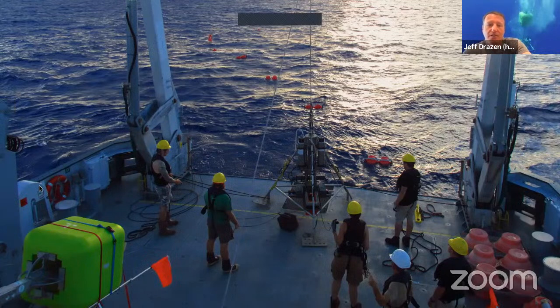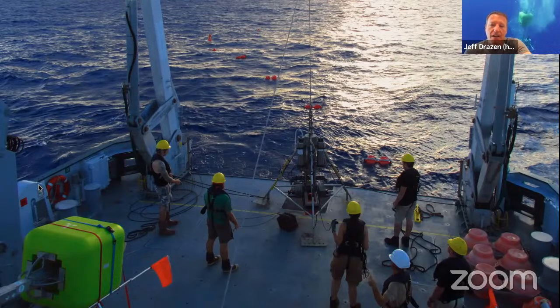They can be sampling different depths, doing different things. And in this way, this is one of the camera landers that you're seeing on the video right now. And all those orange things are the flotation spheres. The camera itself is on the tripod underneath the A-frame there.